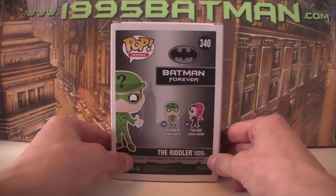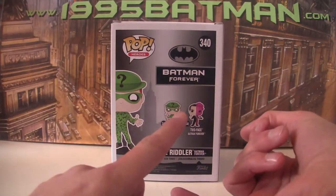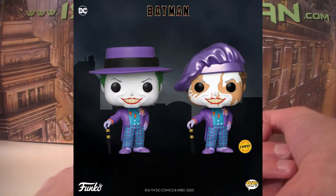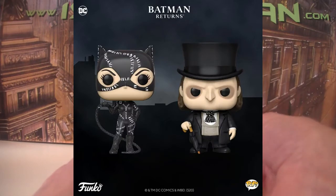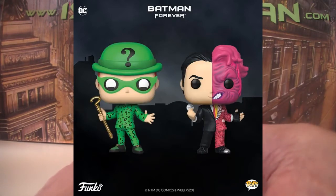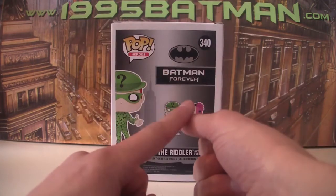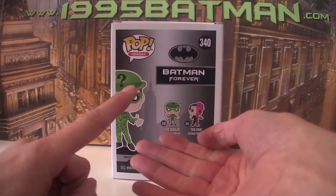Obviously this was part of, in 2020, Funko did figures for the villains of the Burton and Schumacher Batman movies. They did two Jokers, a Penguin and a Catwoman, a Riddler and a Two-Face, and a Mr. Freeze and a Poison Ivy. For some reason the Poison Ivy was a special price. I don't know, maybe they figured they weren't going to sell that many, but for some reason she was a little bit more expensive.